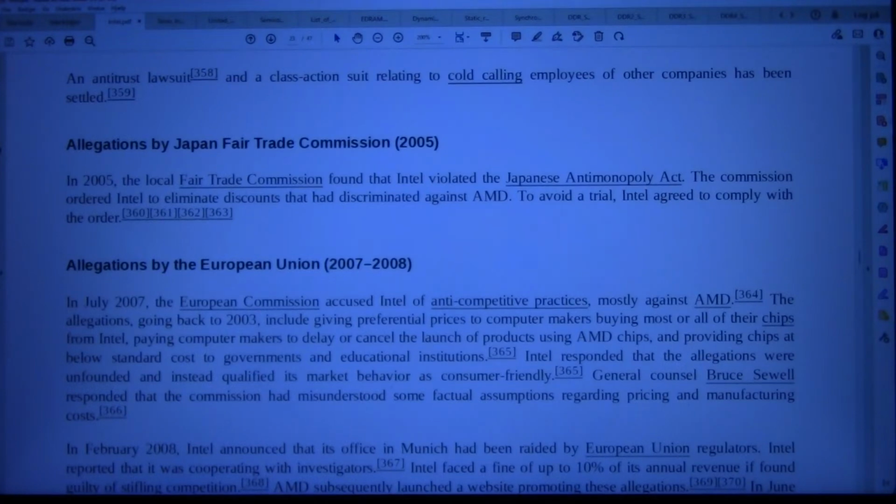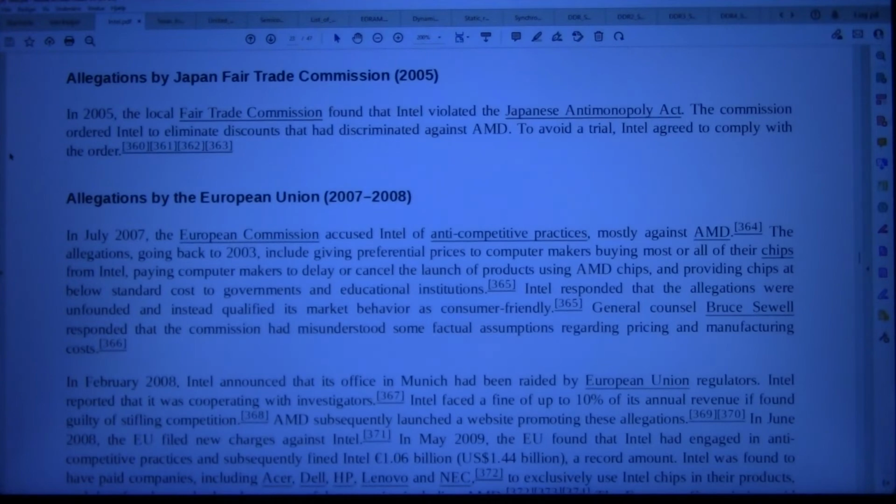Allegations by the Japan Fair Trade Commission, 2005. In 2005, the Japan Fair Trade Commission found that Intel violated the Japanese Anti-Monopoly Act. The commission ordered Intel to eliminate discounts that had discriminated against AMD. To avoid a trial, Intel agreed to comply with the order.